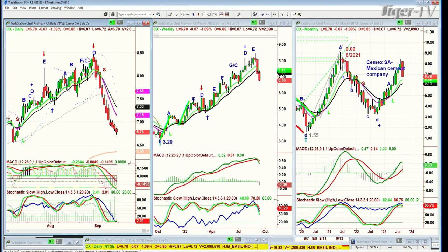I like to take little tads off. You're taking a little bit off. You've got your big core position, but you're taking a little bit off for money management. And then when it turns into a sell signal like that candle there, then you can lighten up a lot.